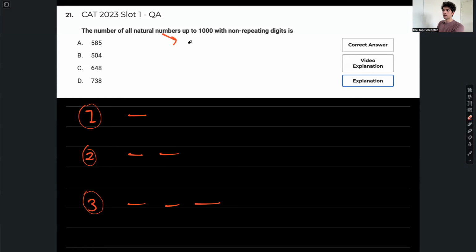Obviously, it's natural numbers. We start from 1 to 1000, right? So if you look at the single-digit numbers, there are only 9 numbers that are already satisfied. So that's straight 9. We'll add 9 to the final answer.